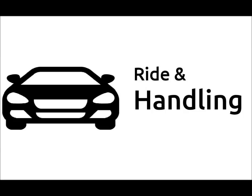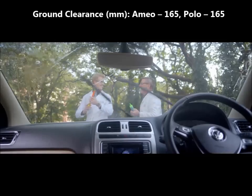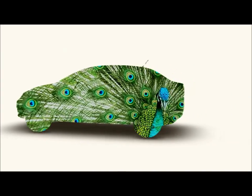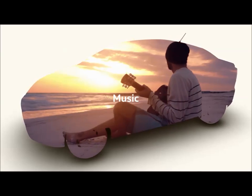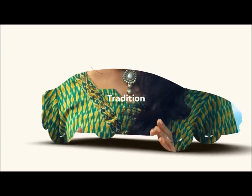Handling and ride quality. Both the Polo and the Ameo are arguably the finest handling cars in the segment. They have excellent grip around the bends coupled with a well-weighted and precise steering, making it a joy to drive them around twisty mountain roads. Stability at high speeds and under panic braking wouldn't feel lacking even on the autobahn. Ride quality is a bit stiff at low speeds but improves as the speeds rise.